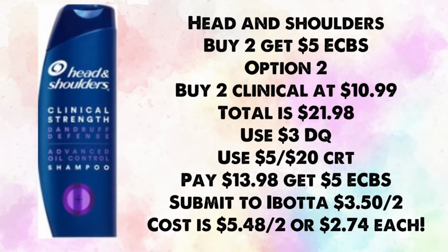Option two is buy two of the Head & Shoulders clinical at $10.99. Your total is $21.98. Use that $3 digital off of two. Use a 5 off 20 Head & Shoulders CRT. Pay $13.98 and get back $5 in extra bucks. And then submit to Ibotta for $3.50 back on two, making your cost $5.48 for two or $2.74 each.